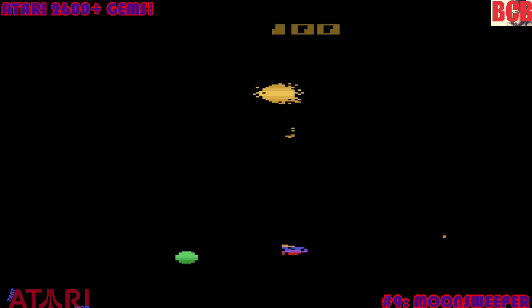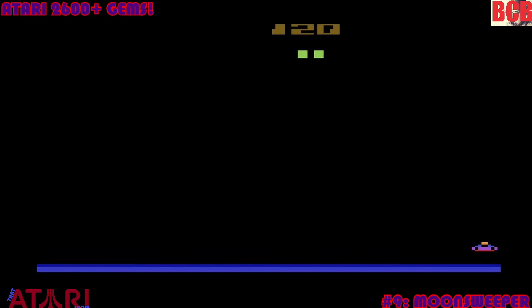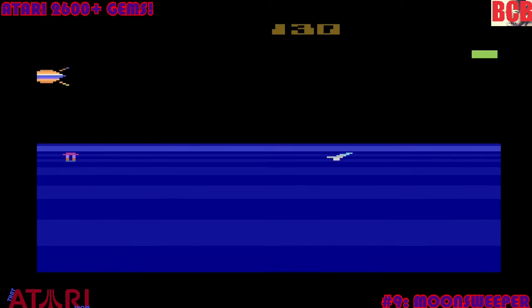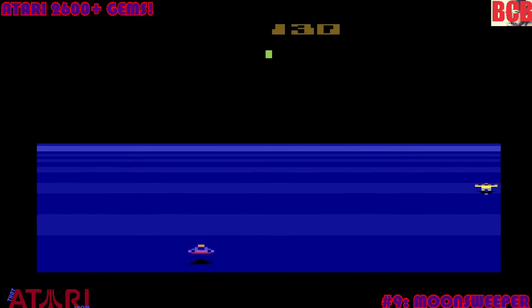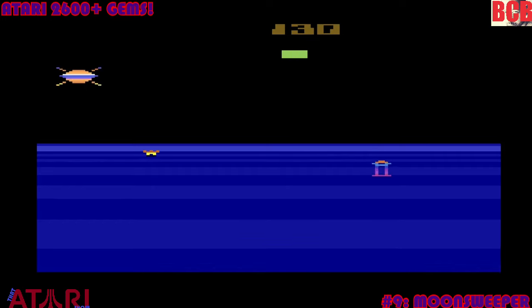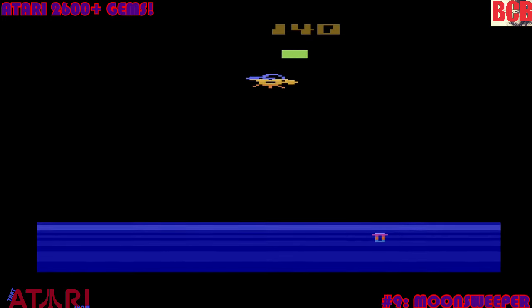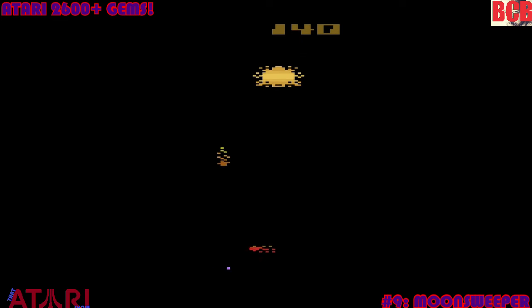So here we have Imagic's Moonsweeper. Imagic had some really cool carts, games, and boxes. Their carts were all silver. The boxes were silver. I love it. This is a really cool space shooter. I love me some Moonsweeper. Definitely check out all of Imagic's titles, though. This one's really fun. This one has hostages you can rescue as well. Pretty neat.